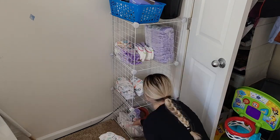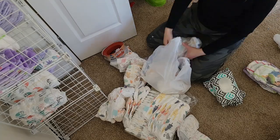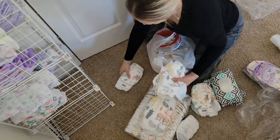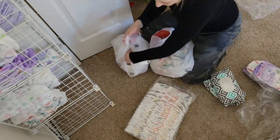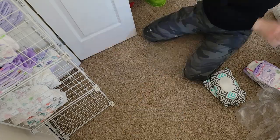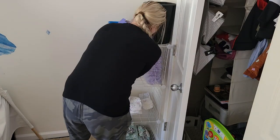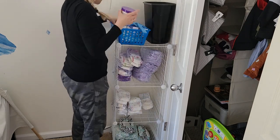I need a boost. Now that my daughter is finally completely potty trained, I'm just putting away all of her day diapers. I'm not sure what to do with them. We have a little boy, but he's a boy, and those diapers are kind of girly, so I'm not sure what I'm gonna do with them. For now, I'm just putting them away.